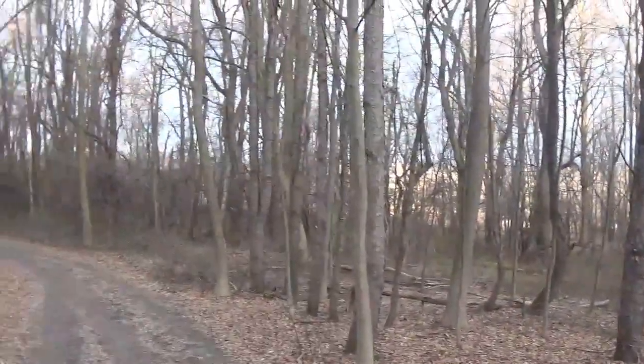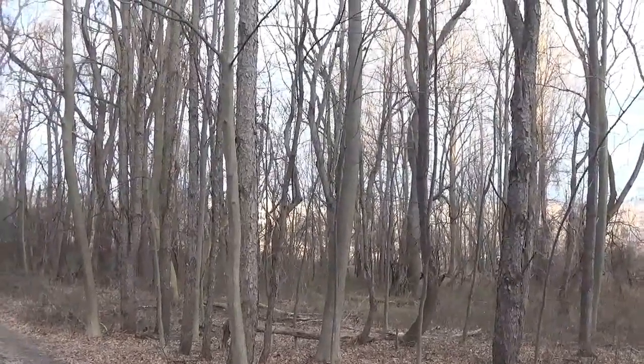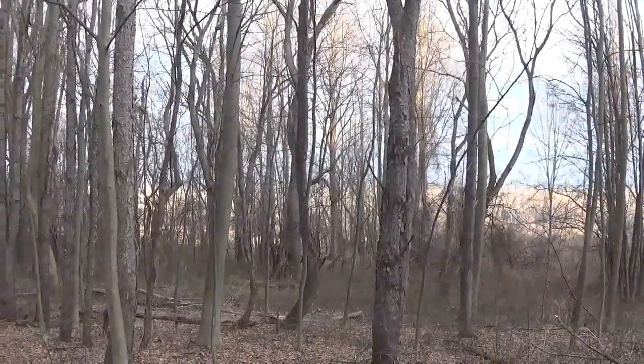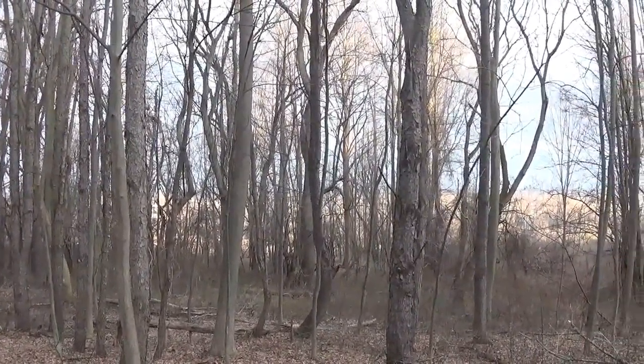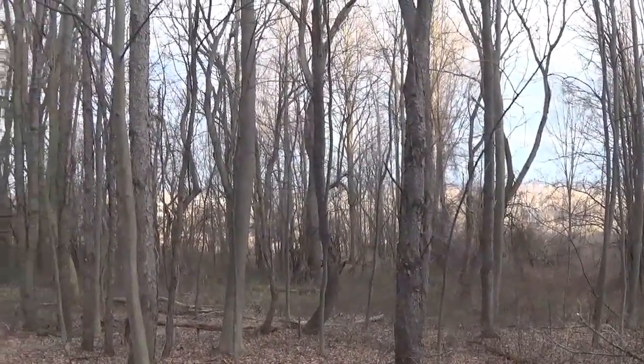I got halfway up this hill and realized I don't have a spare battery and this one's half full. Typical. So I'm probably gonna have to go down and get another battery because this trail's 2 miles long and I'm only a quarter of the way up it. So, that's where we are now.